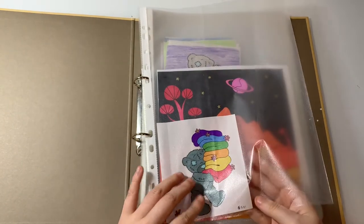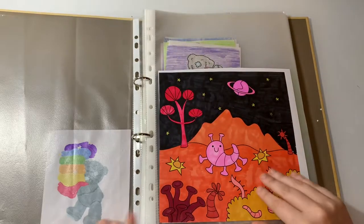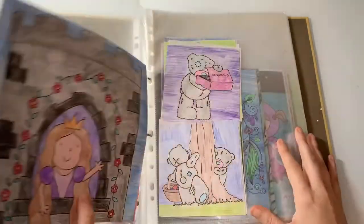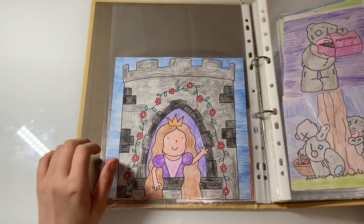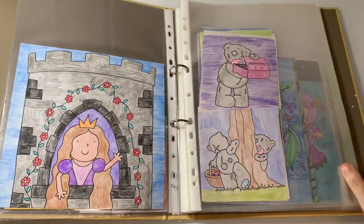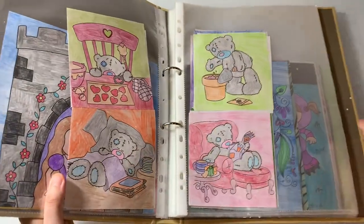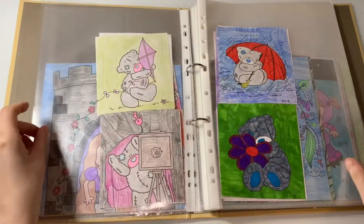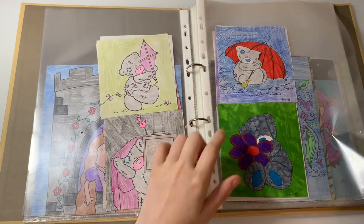This one here, the little one, I completed this in May 2021. I did this little guy here in March 2021. I did this one, and I think it was back in 2018 because I did not date any of the others in this folder, sorry guys. These two I did in 2018 as well. I did all these in 2018. I did this one in 2019 and this one in 2019, both in April.